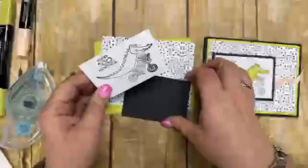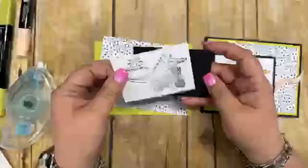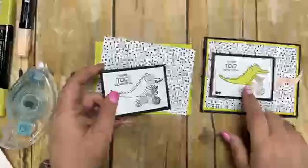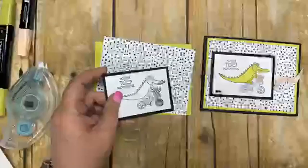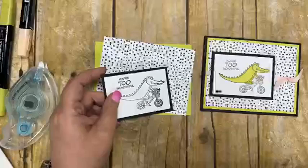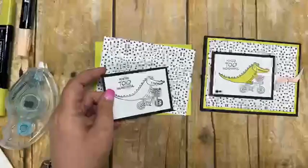So I'm not going to take the time to color the alligator tonight because you can kind of tell that I colored him with the Lemon Lime Twist. Now, if you don't have the Lemon Lime Twist blend yet, because it just came out, and if you don't have them from previous, Granny Apple Green would work with this too.